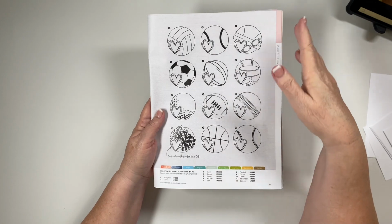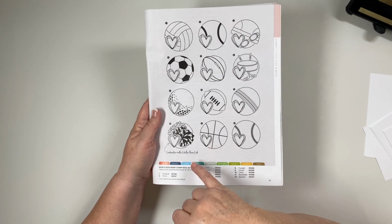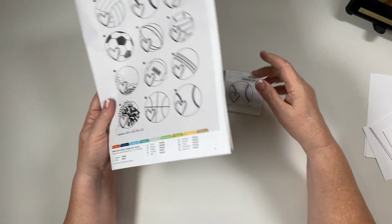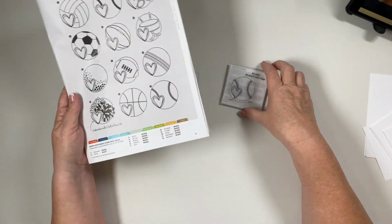And for those of you who are new to watching my videos, every time you place an order, they're going to send you a brand new catalog. So even if you order something here, I think these are $4.95 each. If you order one, they're going to send you a new catalog. So you'll have your own little treasure.